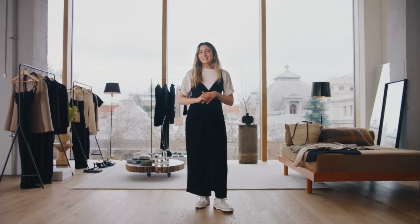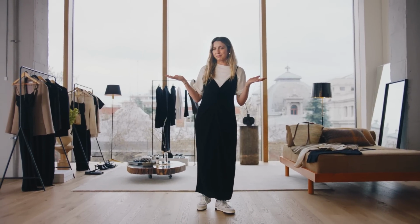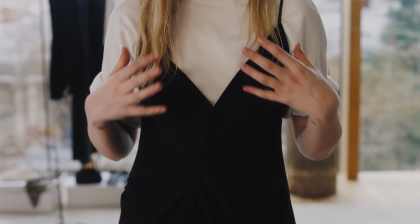For my final look, I'm sightseeing in the city. It seems though I have brought the clouds with me from the UK, but it's still warm though, so it's all good. Today I'm going to be doing a lot of walking, so I'm keeping this one really casual.